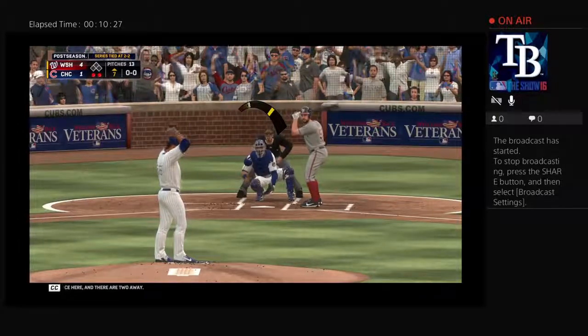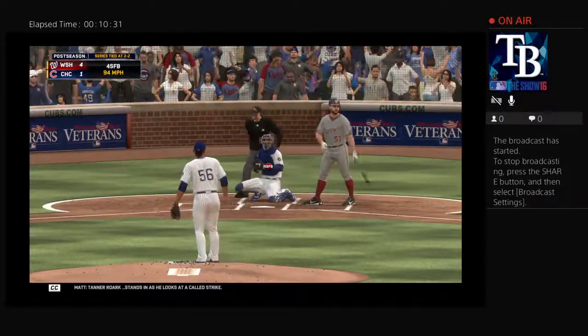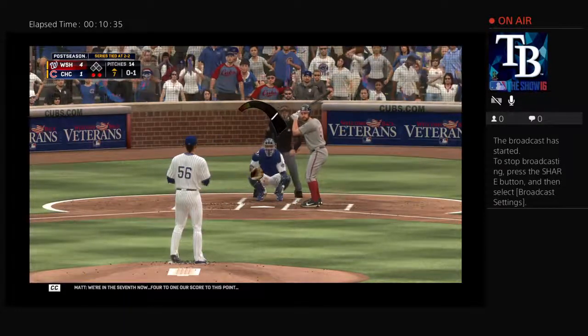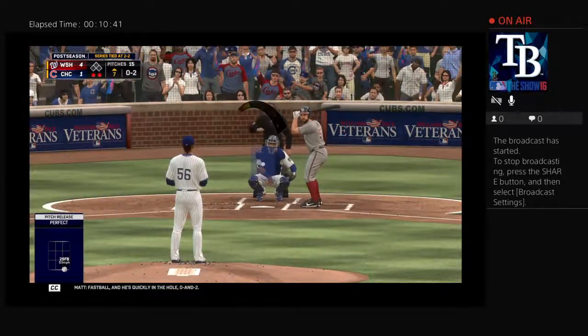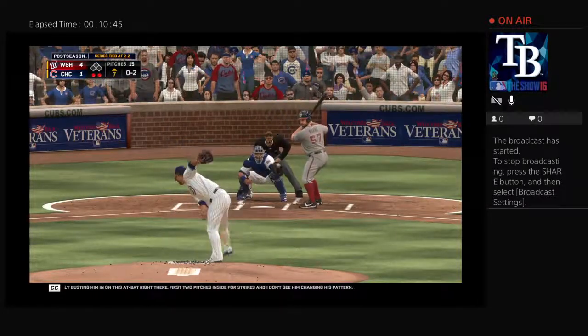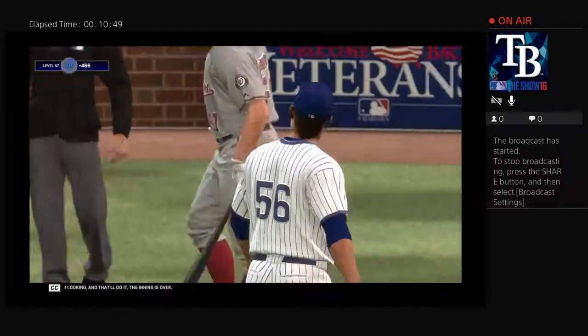Now batting. First delivery to him on the way. Tanner Roark stands in as he looks at a called strike. We're in the seventh now. 4-1 our score to this point. Fastball, and he's quickly in the hole. 0-2. Really busting him in on this at bat right there. First two pitches. Got him looking, and that'll do it. The inning is over.